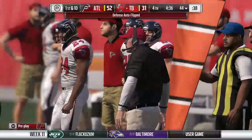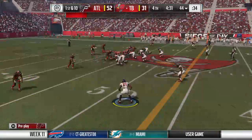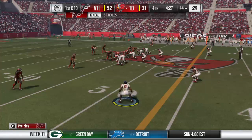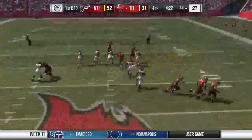Coaches, that's all they talk about, turnovers, right? Minimizing those and maximizing opportunities. Hurry up, here we go. Blue 90. Blue 90. They'll look to throw here on first down.